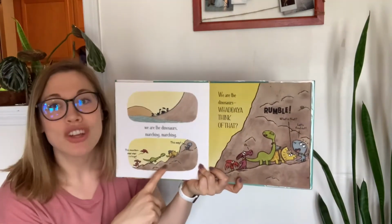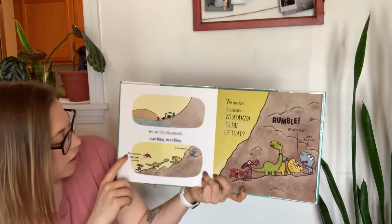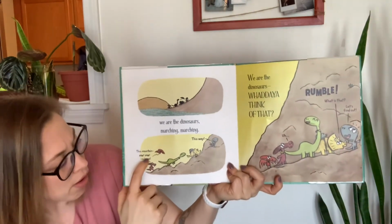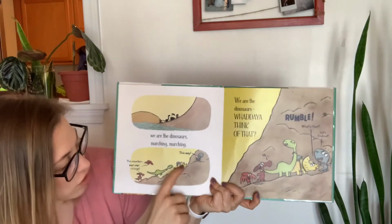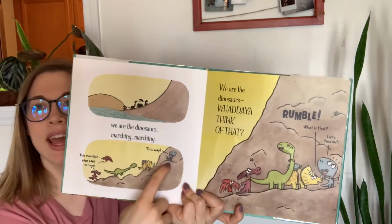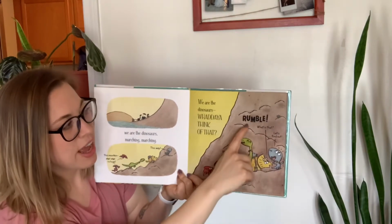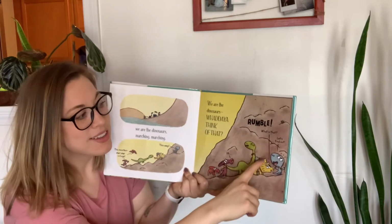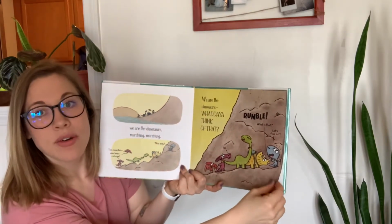So we're marching and marching and marching up this steep cliff. Whew, this dinosaur says, "This mountain, oh, pant, pant, is huge. This way." He hears all these sounds like rumble. "What is that?" asks this dinosaur. "Let's find out," Ernesto says.